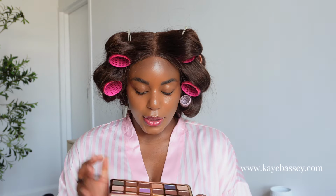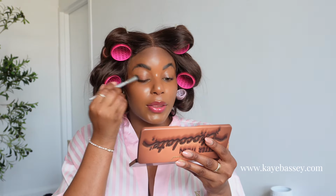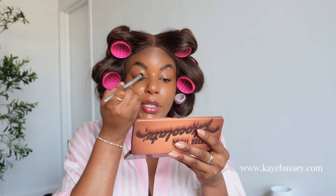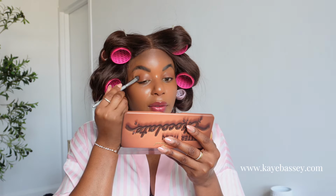So we're gonna start with kind of a neutral color, take it all over the lid. It's gonna be warmer tones. I have a warm skin complexion. I just feel like warmer looks good, but we're gonna add some cooler silver ones for highlights. So we're gonna start off with the shade Nice Buns and just pretty much apply it all over the lid. Gorgeous. Love it, love it.